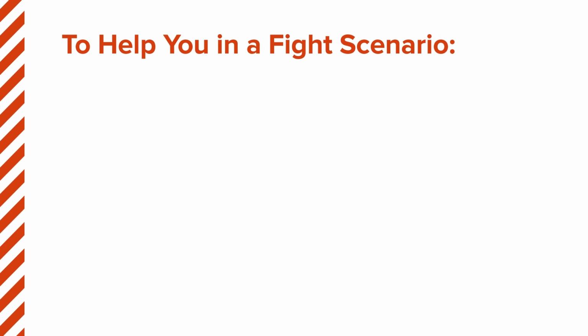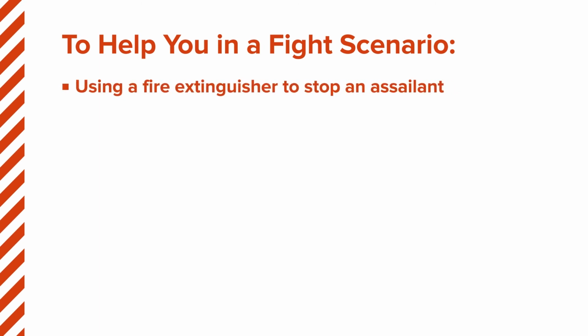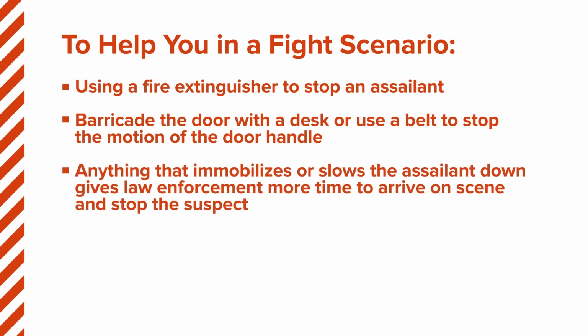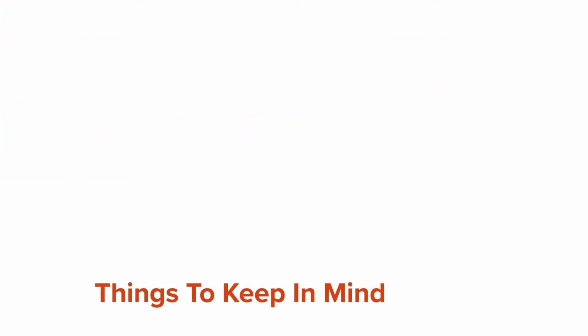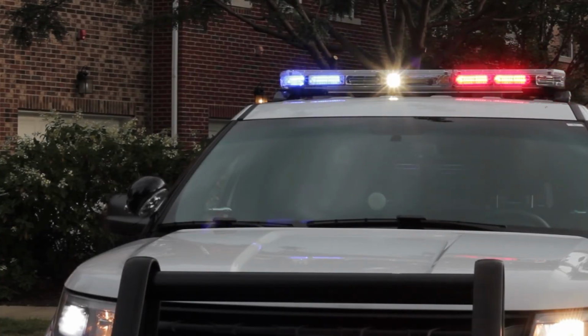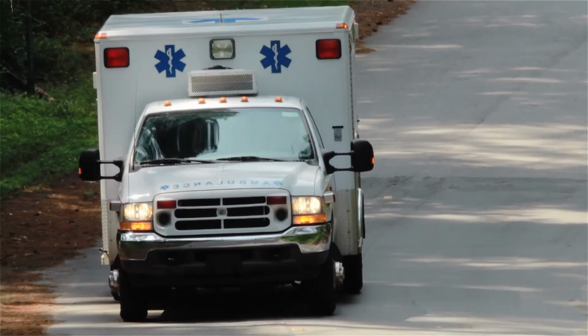Things that can help you during a fight scenario include using a fire extinguisher or chair to stop an assailant, barricade the door with a desk, or use a belt to stop the motion of the door handle. Anything that immobilizes or slows the assailant down gives law enforcement more time to arrive on scene and stop the suspect. Law enforcement's top priority is to engage and stop the shooter. Help will arrive shortly after to care for those who have been injured.